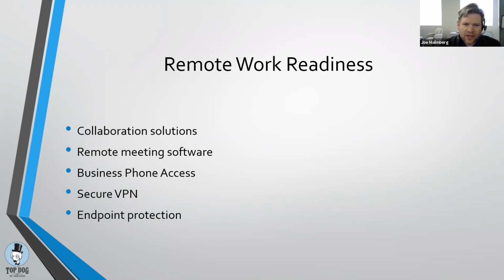Biggest thing for us, I think the most powerful thing for us has been having a good collaboration solution. That's things like Slack, Microsoft Teams. We're using Teams. We used to use Slack. There are a handful of other ones out there. They are super helpful in maintaining a semblance of the communication that occurs in the office, when we're all here and we can overhear each other talking about the things that we're working on or the issues that we're experiencing.